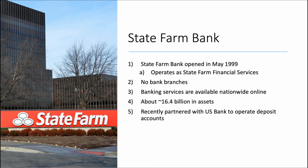Now, at the height of this, they had about $16.4 billion in assets with State Farm Bank. However, it gets a little bit interesting here because State Farm tried the banking thing for quite some time, retail banking basically. And from what I understand, it just didn't generate enough revenue or profits to be worth their time. So what State Farm's done is they've actually partnered with U.S. Bank to run their retail banking operation. So U.S. Bank runs the checking, the savings accounts, and the credit cards. I believe State Farm Bank maintains their mutual funds services.